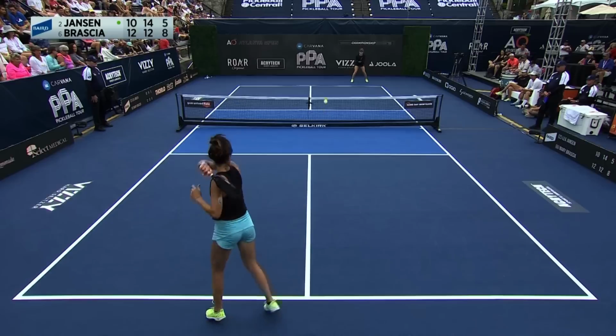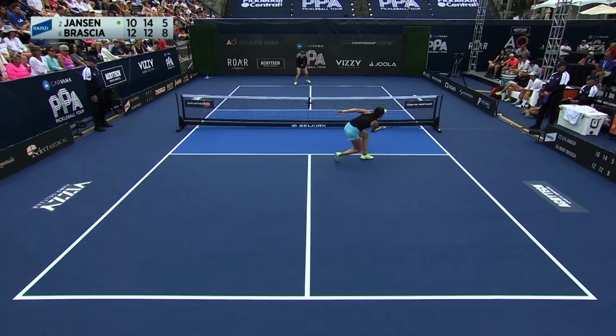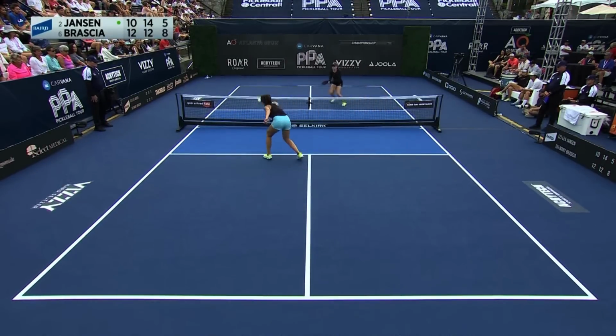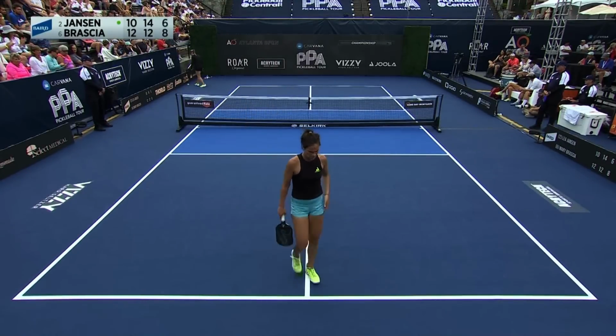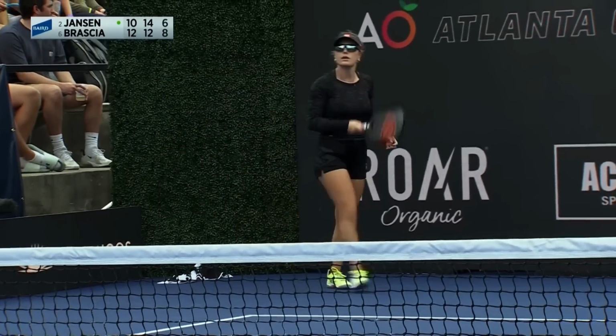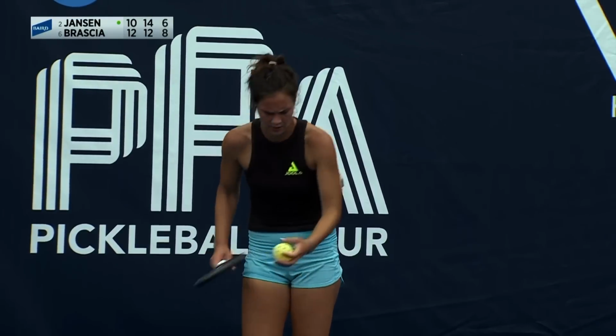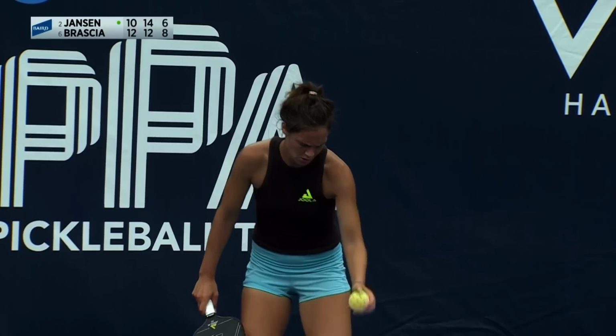Just with how well Brascia's been playing from the back of the court. And to the point yet again. Mary Brascia taking the second hand off that backhand side. Yeah, once she does that, you know that she's going to be playing more of a touch shot, very much to Jansen's favor if she can execute. 6-8.